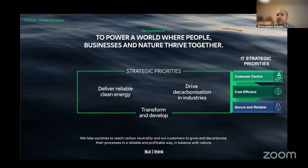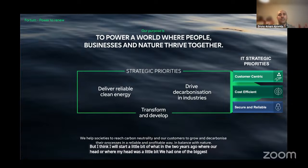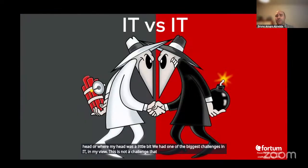I will start a little bit with where my head was two years ago. We had one of the biggest challenges in IT, in my view. This is not a challenge that is exclusive to Fortum. This is a challenge that I've seen all over in so many different companies.